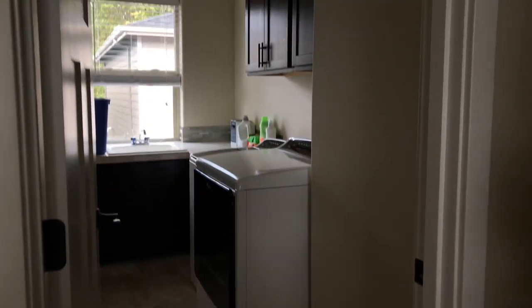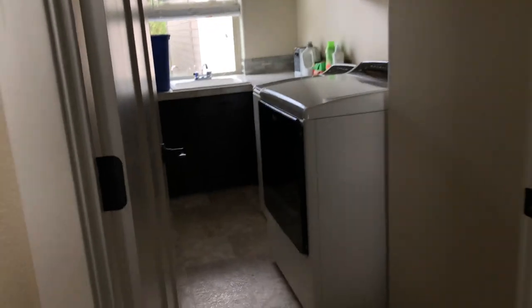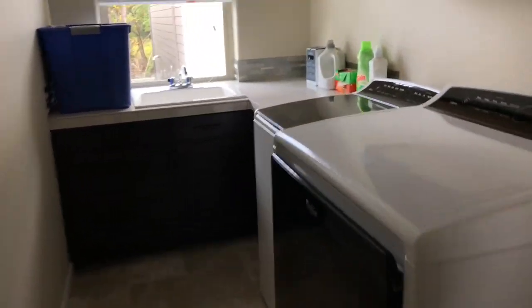There's the laundry room, which has a sink for some reason. So nice in here. I think one thing we haven't done is like turn on lights for better lighting. Okay. Yeah, it kind of looks so bad without it.